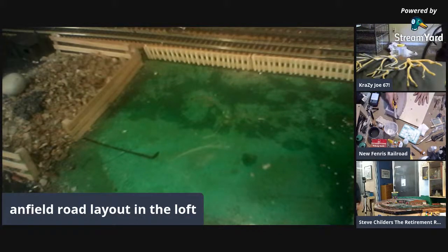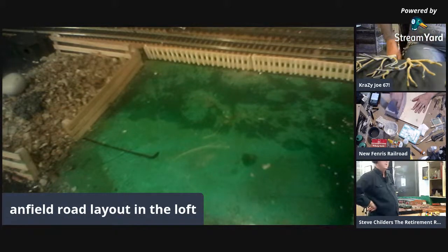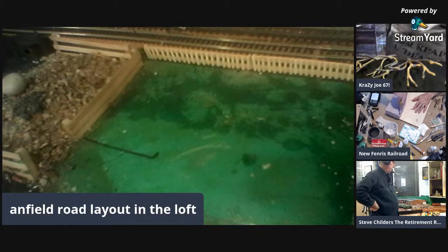I don't know what to do with that area that's on camera. I don't know whether to make it a scrapyard. I don't know.